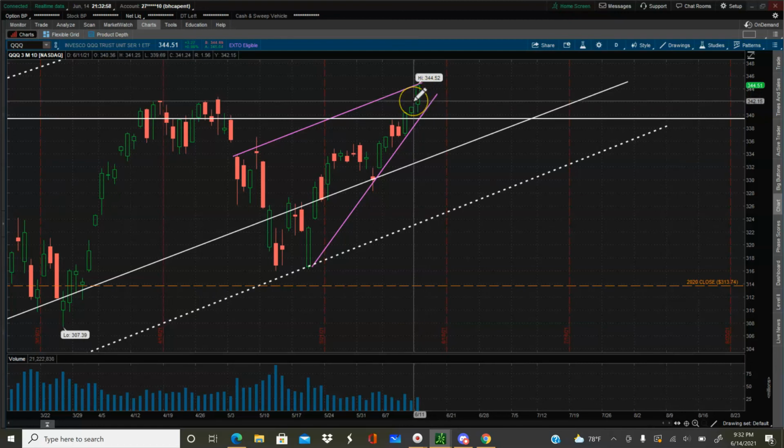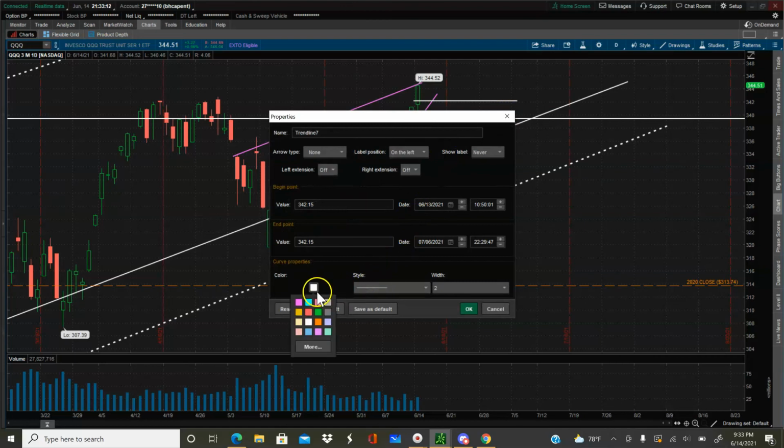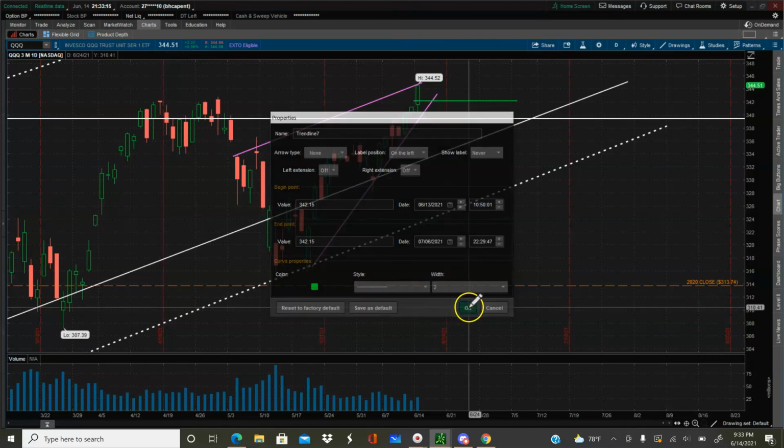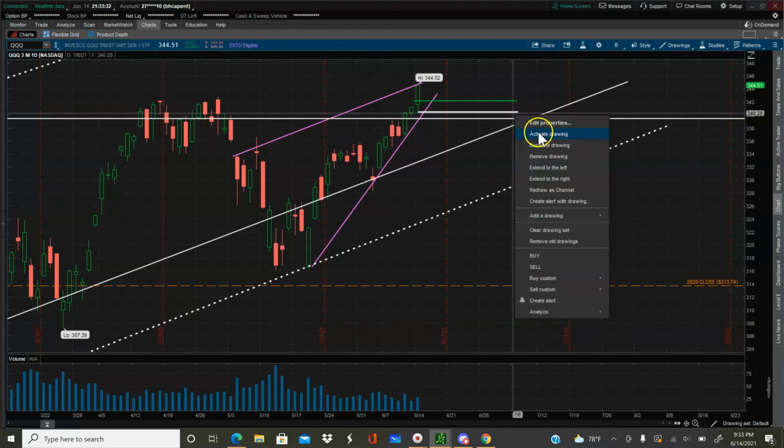And in that instance, I'd probably consider an entry down here. So I'll do a green line for entry here. Exit, I mean, my stop. Let's see what that entry is at. 342. Stop I'd probably put somewhere in here. So right inside this demand area, or really supply area.